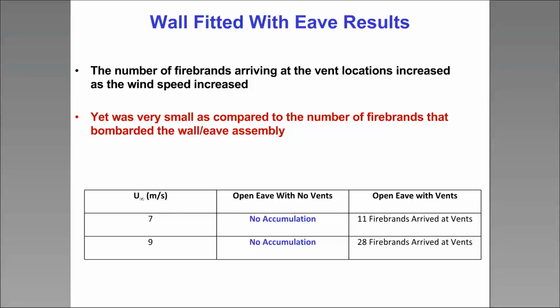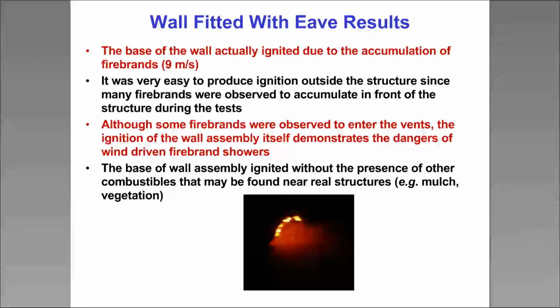And what you're seeing is we didn't see any accumulation within those open eaves. And when you had the vents, even though we were directing many, many firebrands at these structures, we only measured very few that could even get to the vent location and eventually go through. The thing that's probably interesting for people to realize is that during these experiments, the base of the wall itself actually ignited, due to the accumulation of the firebrands. So even though the firebrands could get to the vents, it didn't seem like the vents located under the eaves were really a major issue for firebrand penetration based on these experiments.